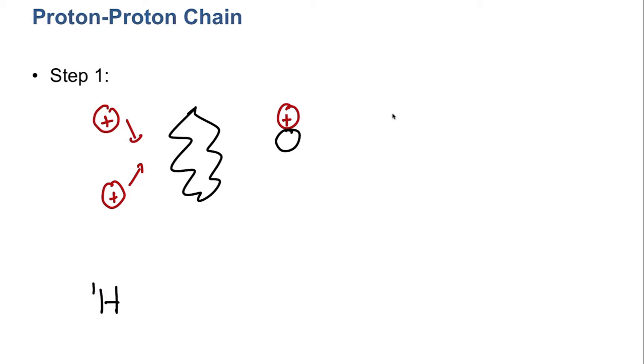So continuing, we have 2 of those, H1 plus H1, and that goes to an atom that has a single proton and a single neutron in the nucleus. This is still a hydrogen atom. It's just a hydrogen 2 atom. Still hydrogen because it has a single proton in the nucleus, but it's a hydrogen atom with a neutron also.